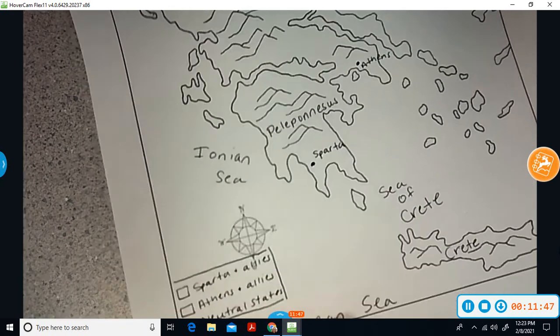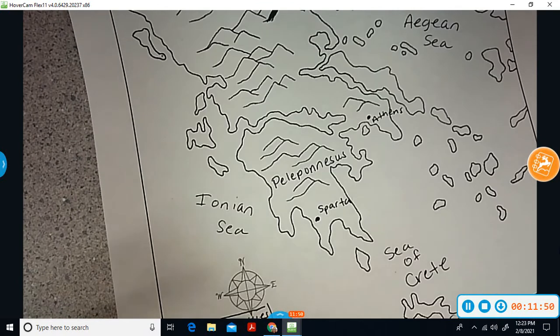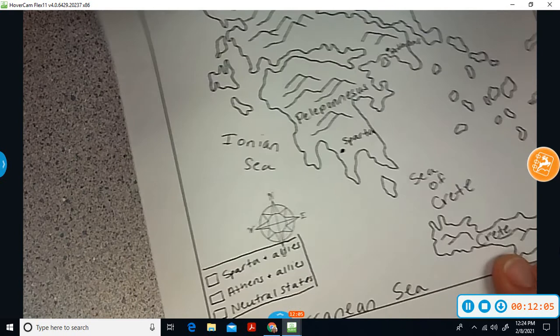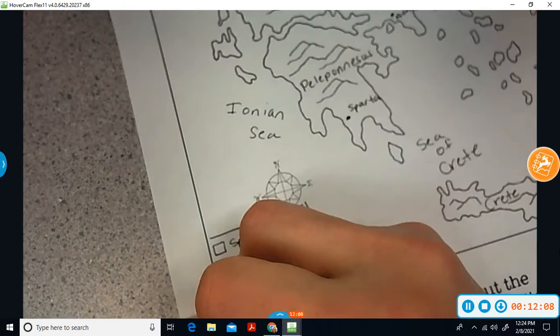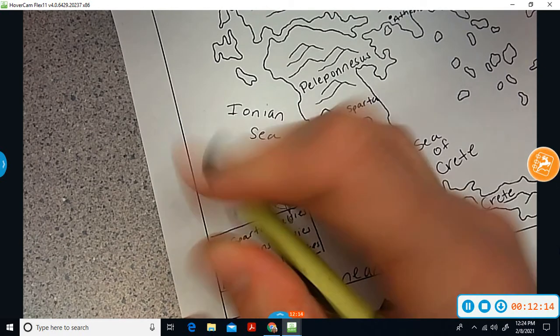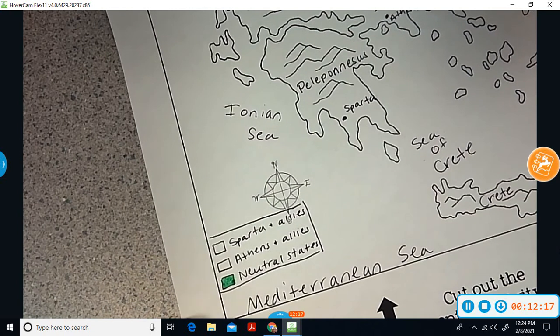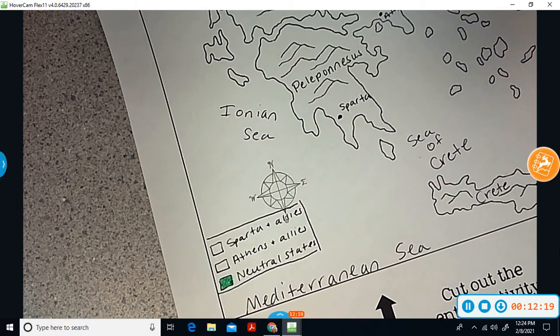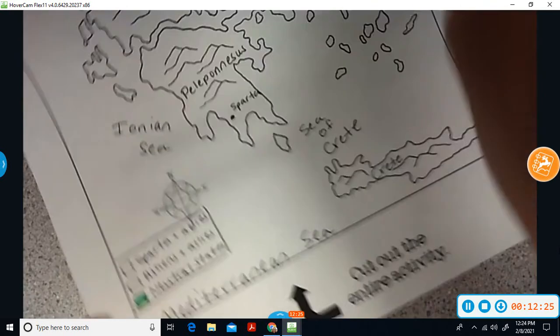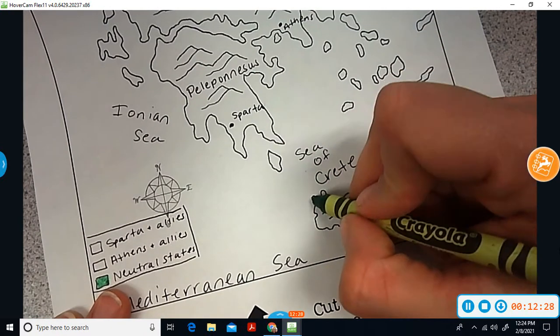Now the first thing you're going to need is a green. So get a green in your hand. Come over to the neutral states box and color that green. Okay, first thing you're going to do is color this island right here. That whole island of Crete, they're out.